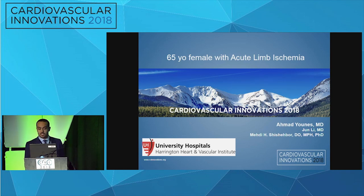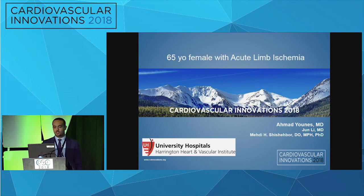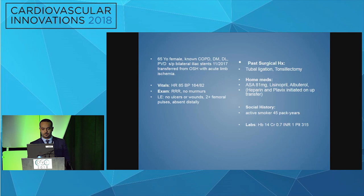This is a case of a 65-year-old female who got transferred to us from an outside hospital with acute limb ischemia. Going back to her history, she's 65, with run-of-the-mill Northeast Ohio risk factors: COPD, diabetes, dyslipidemia, peripheral vascular disease. She did have bilateral iliac stents placed in November 2017. She presented with lower extremity pain to an outside hospital, and from there she was referred to us.